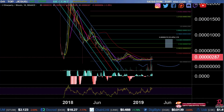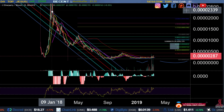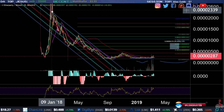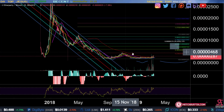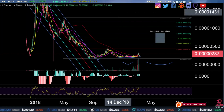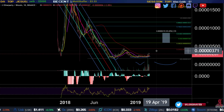And it's like, oh, it's so surprising, right? But yeah, it's so surprising that we've been making lower highs, lower lows, lower highs, lower lows since January 9th, 2018. Over 1 year, we've been terrible. Okay, finally getting out of structure, double bottoming, and here it is. So it's not really that hard to believe, if you ask me, man. If it happens, it's just not gonna be weird.